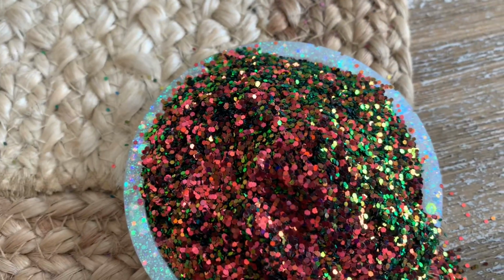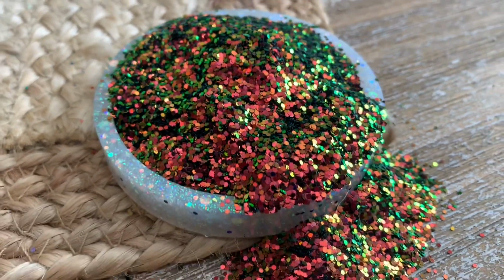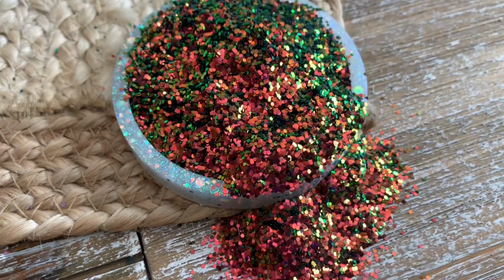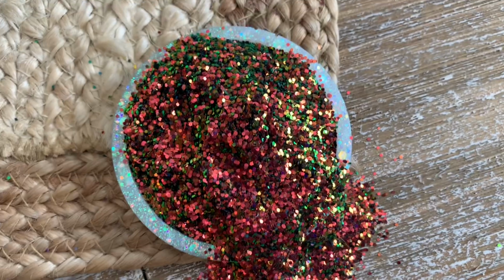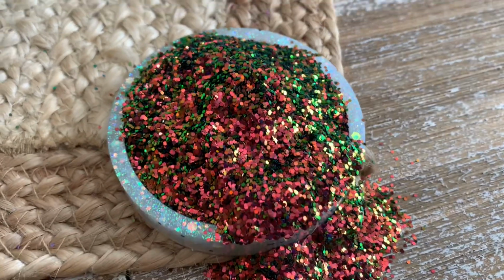I saved my favorite for last. This one is called Holly Jolly, and this shifts between red and green, and it has hints of gold. It is absolutely a beautiful color, and I can't wait to use it this holiday season.